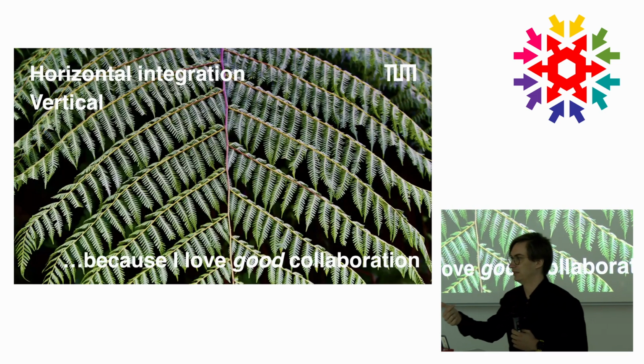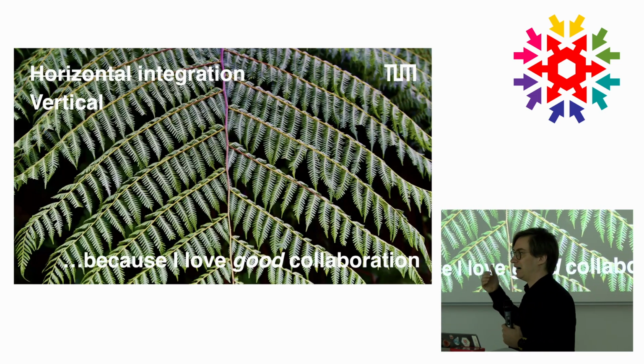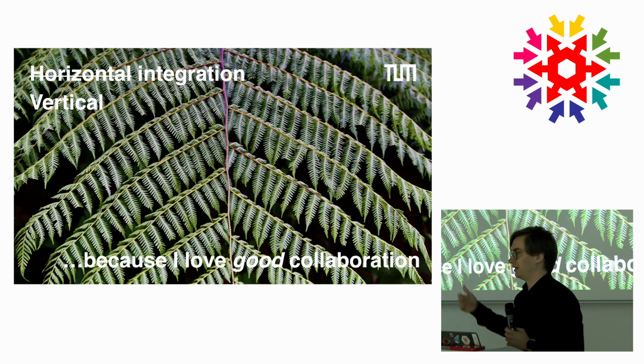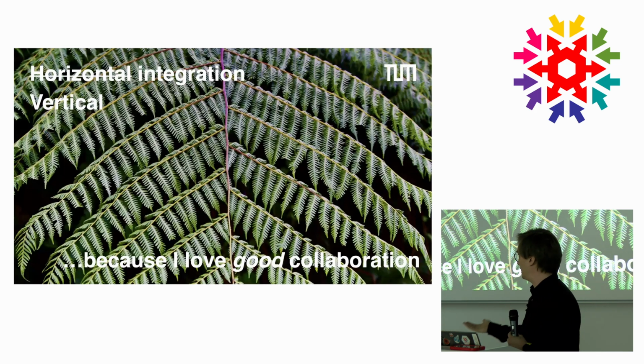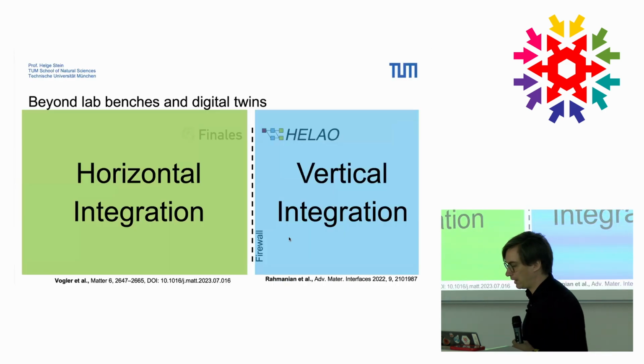Vice versa as well. There are things that are hardly accessible to me that are super simple for others, for instance, a pair distribution function. I can't measure it in my lab, but somebody who knows how to do a molecular dynamics simulation, for them it's just a byproduct. So how does this whole thing work?